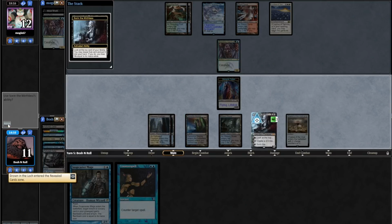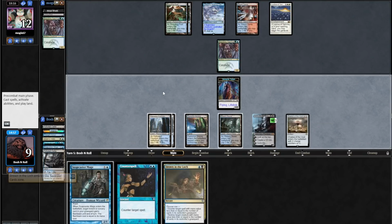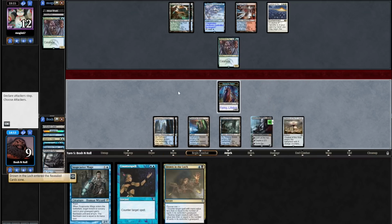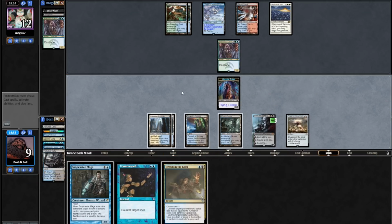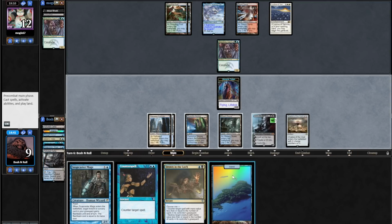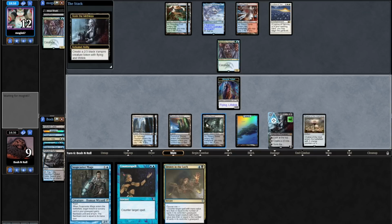Yes, I would like to pay two life to put Drown in the Loch in my hand. And Sorin's minus two. All right. Yeah, I'll pass for this turn. Interesting they shocked in the Steam Vents when they weren't going to cast the spell. Just didn't want that two life. I can Snapcast her, but I don't need to. So I won't. And make another Vampire.